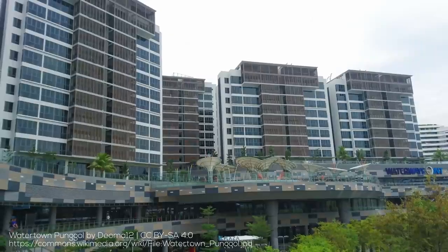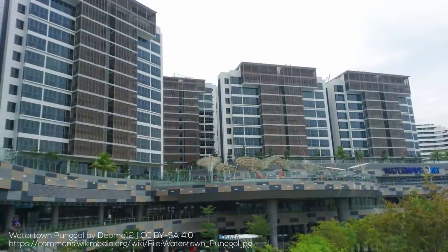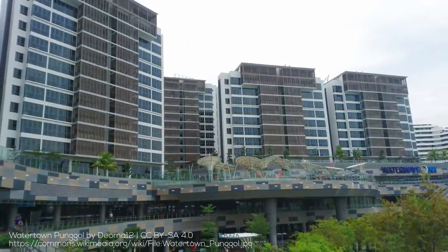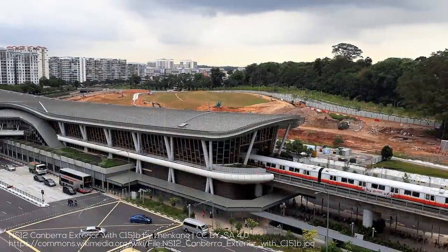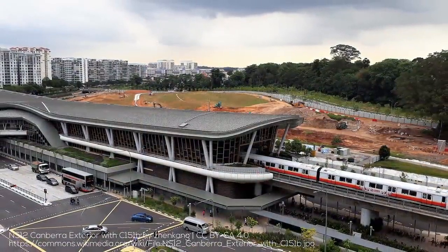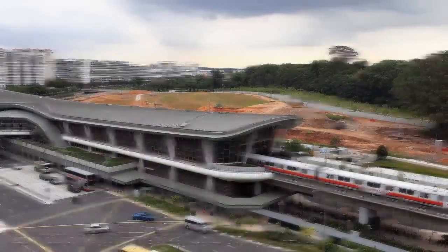Given how development and transit in Singapore go hand in hand, it may not surprise you to know that infill stations have already been built and many more are planned for the system. Such stations are often built as new areas develop and also help improve access to existing residential and commercial areas.